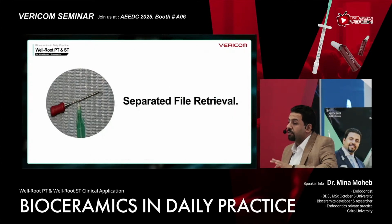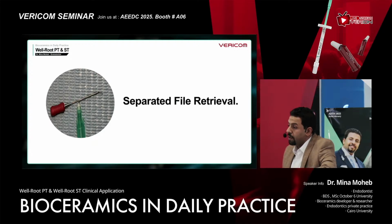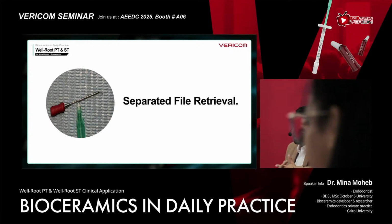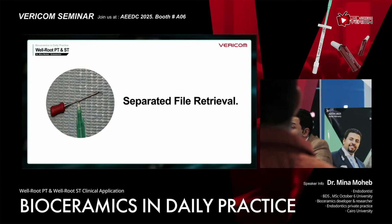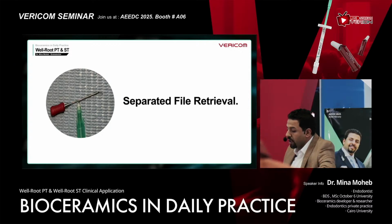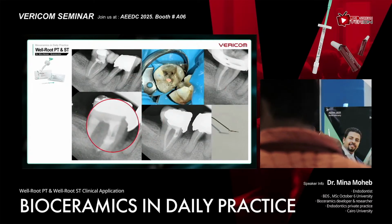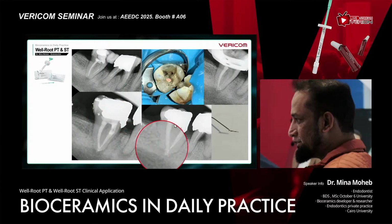separated file retrieval. When we retrieve a separated file, we lose some dentin. We compensate the lost dentin using bioceramics as it bonds to dentin and acts as a monoblock. Both become one, so it strengthens weak roots or undermined roots during retrieval. Here, after we retrieved the separated file in the lower second molar, we compensated the lost dentin using bioceramics, and here is a radiolucency. The 1-year recall shows complete healing.